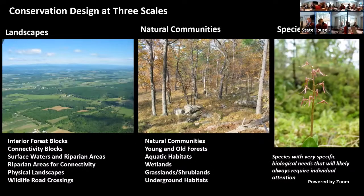And the Vermont conservation design is based on 3 scales: these landscape scale features, natural community scale features, and then species level too. I'll run through the 2 larger scales quickly. I want to mention that coarse filter approach, these are the features that are identified in Vermont conservation design as those coarse filters. Interior forests down to wildlife road crossings and natural communities down to underground habitats. Those are the things that if we conserve good examples, we're going to bring along almost all of our species if we can do it. There are always going to be some species that need specific help. Whether it's deer because we have a social interest in them and want to manage for them, or it's a rare plant like this orchid, we need to be aware of what species we need to manage for specifically. Next, please.